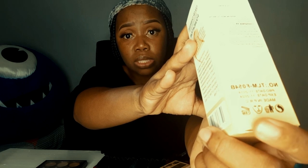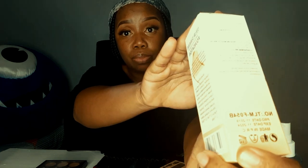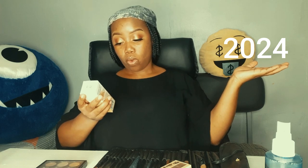Guys, when you purchase your makeup products, you must always look for this little bin here. It tells you how long you can keep that specific product. So this was made in November 2019, and I actually purchased this in November, and it expires in November 2024. Okay, so it also has SPF 15, so you're covered in that department of going outside.